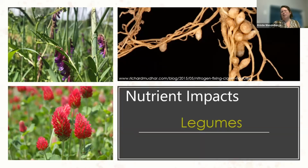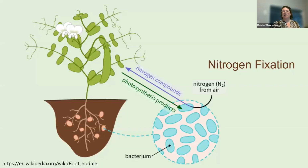Cover crops can also impact nutrient levels using legumes. I think a lot of us understand that. We know that legumes add nitrogen to the system. So basically, nitrogen fixation happens when nitrogen from the air goes in, there's photosynthesis, and then those plants are exuding photosynthetic byproducts into their roots. And the roots form this symbiotic relationship with bacteria, and the bacteria will then fix the nitrogen. And that's what makes it available to your cash crops in the next season.